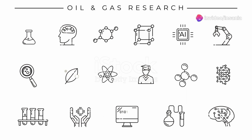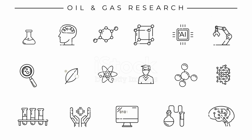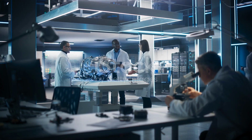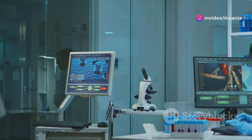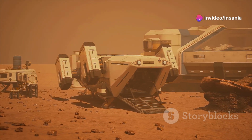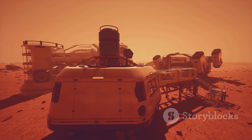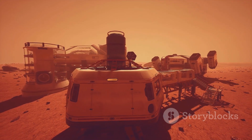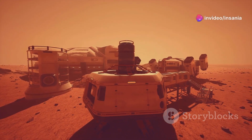Section 9. Biomarkers in astrobiology, searching for life beyond Earth. Astrobiology is the study of life in the universe. Biomarkers are key targets in the search for extraterrestrial life. Scientists are looking for signs of past or present life on other planets and moons. The presence of certain biomarkers on other celestial bodies could indicate the presence of life, even if it is extinct.